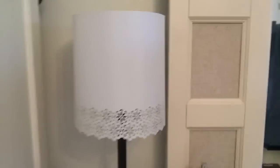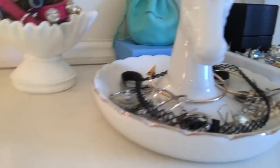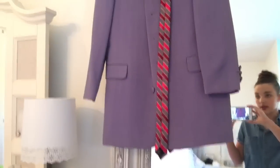Yeah, and then more dance, oh wait, those are regular clothes. Some more regular clothes. All my perfumes, Taylor Swift perfume, lamp, mirror, hey, it's me. Chandelier, Yankee candle, cupcakes, best smelling, jewelry, unicorn with the ring on it, more jewelry, necklaces, earrings. Hey, it's me again. Here is a costume. It's for our tap dance, and this is also our David Bowie costume, which is very embarrassing.